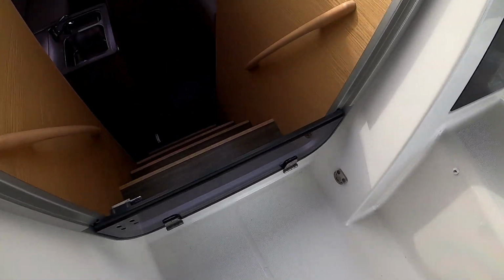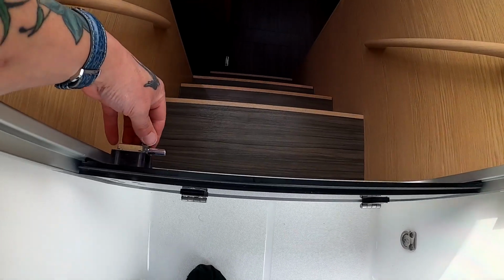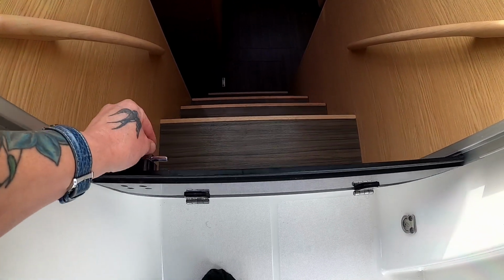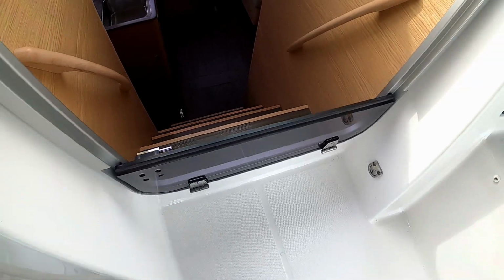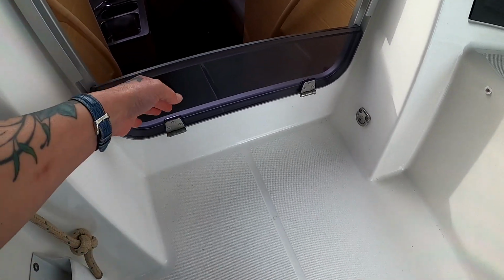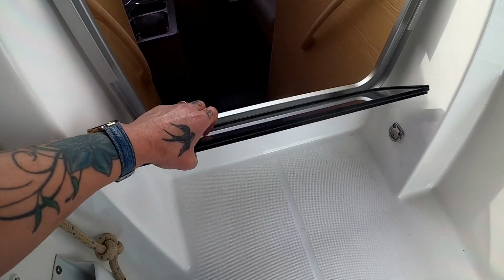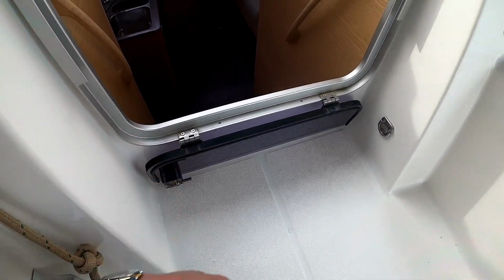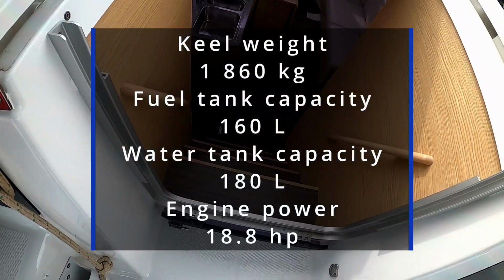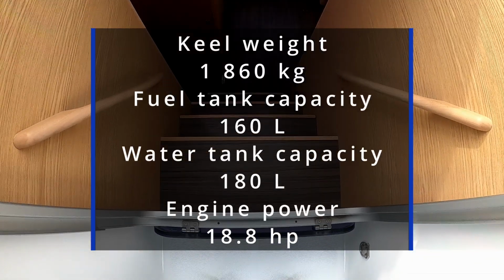One thing I do quite like, and there is a lock, I'll show you the little lock behind here, so you can lock it off to stop it closing. If you have small kids and you don't want them coming out into the cockpit, or you're underway and you want to give yourself a little extra protection from water coming in and so on, you have this nice little lock, and it just pops down out of the way. I know it's not rocket science, but it's really, really nice.